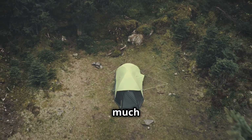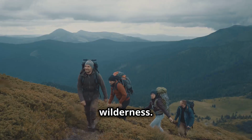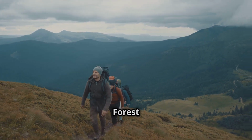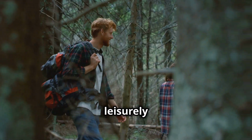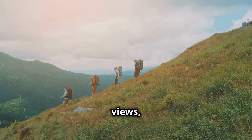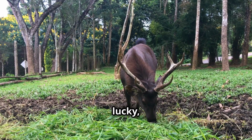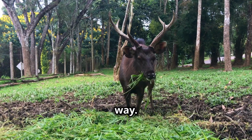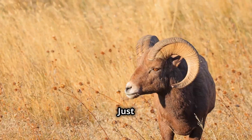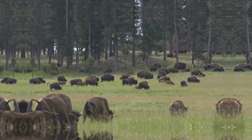Pitch your tent pretty much anywhere in the national forest and enjoy the serenity of the wilderness. Whether you're an experienced hiker or just starting out, the Custer Gallatin National Forest has a trail for you. From leisurely strolls along babbling brooks to challenging climbs with breathtaking views, you're sure to find the perfect adventure here. And hey, if you're lucky, you might even spot some wildlife along the way. Keep your eyes peeled for deer, elk, and maybe even a moose or two. Just remember to admire them from a distance and never approach or feed them.